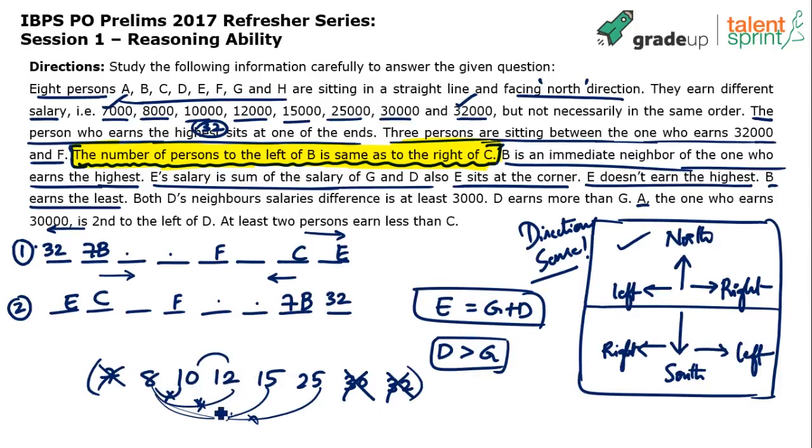10 and 12, then check with 10. 10 and 12, not possible. 10 and 12 is 22, which is not available. 10 and 15, 25. And yes, 25 is there. So one possible solution is G and D will take 10 and 15 and E becomes 25.